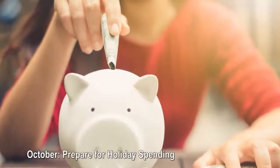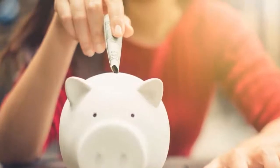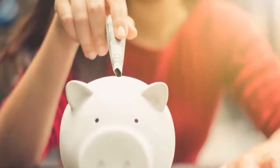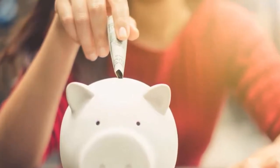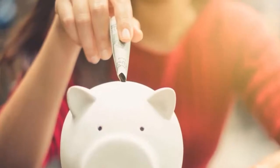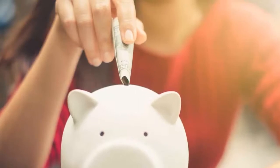October. Prepare for holiday spending. If you didn't start setting aside money each month from the start of the year, you still have time to prepare financially for the holidays. Find ways to make more money, such as taking online surveys, selling stuff you don't need, or getting a side job. Then, stash that extra cash in a savings account for holiday spending.